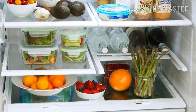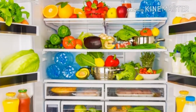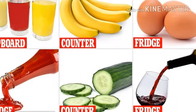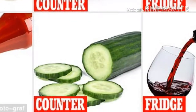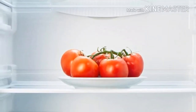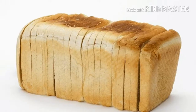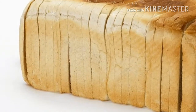3. Garlic. Also needs to be kept in a dry, ventilated area to last longer. The fridge does nothing to help it stay fresh for longer. 4. Avocados. Best kept in open brown bags if you don't want them to ripen too quickly. If you do want to speed up the ripening process, put them in the fruit bowl next to a banana instead.